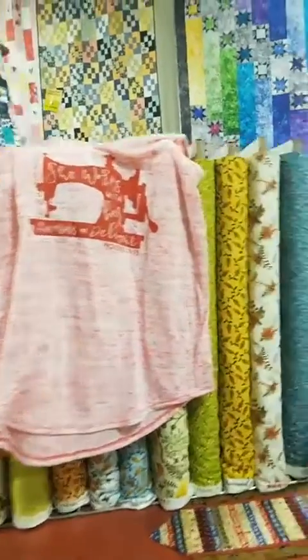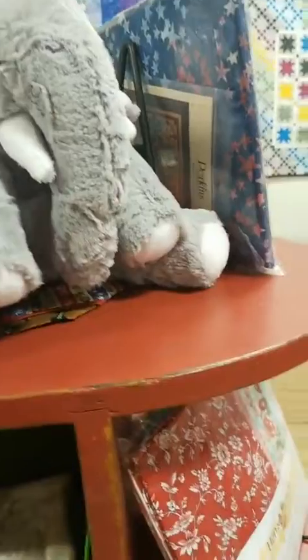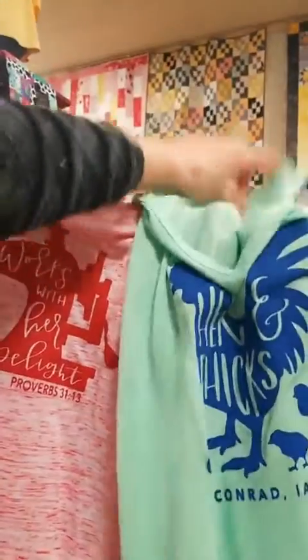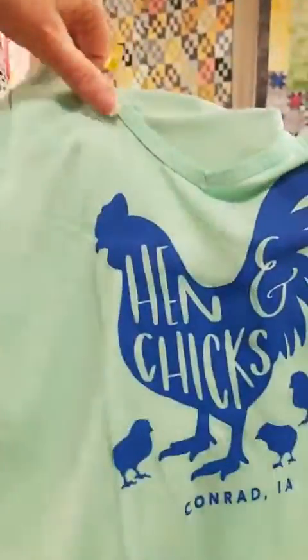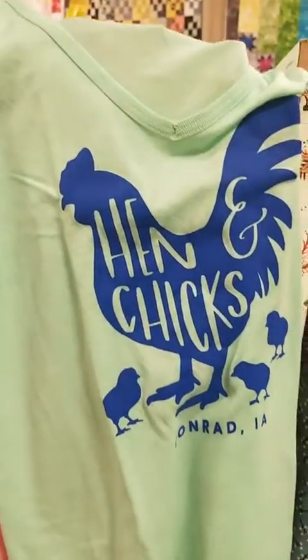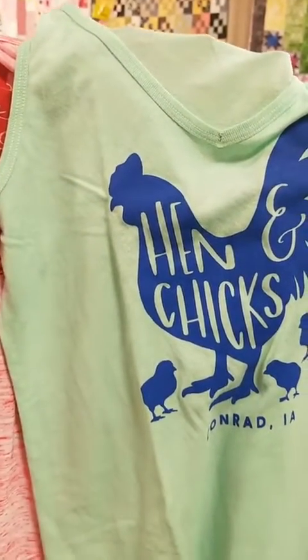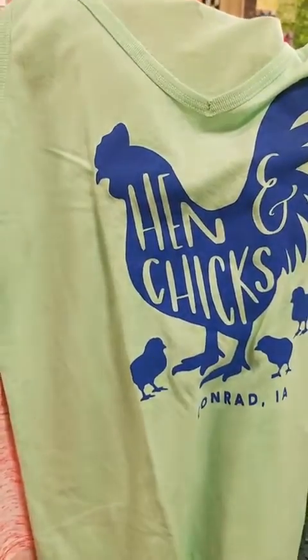And so then the other one is completely different. Let me just show you. That one's got the sewing machine, and then this is the same V-neck, but totally different colors. The blue, and I love this rich blue on the aqua, which makes it very good.